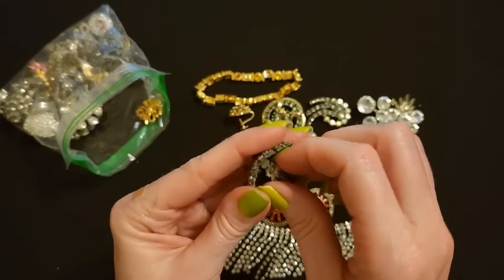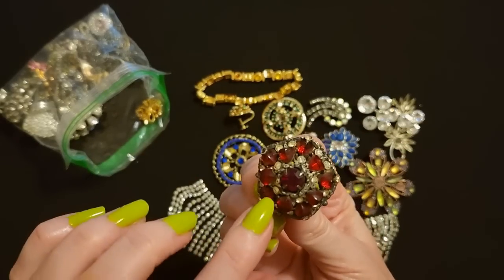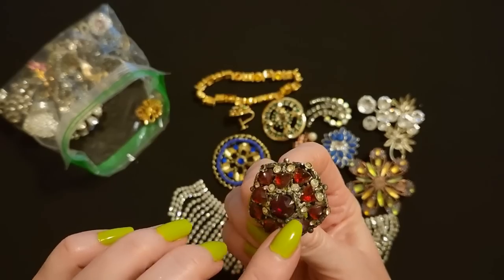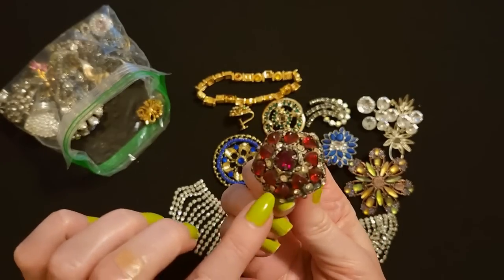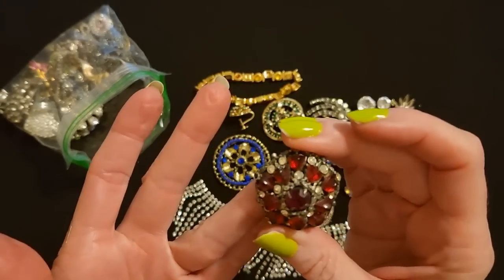It is quite heavy though. But it's a little clip-on earring. Oh, and then we have these little clear rhinestones too, going around here, and then we have more down here. Neato.